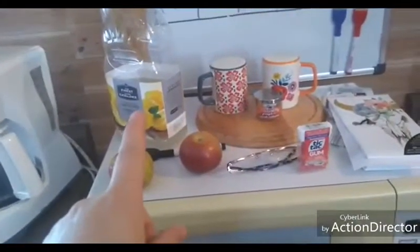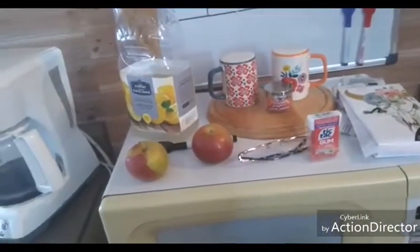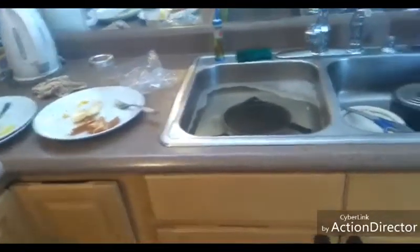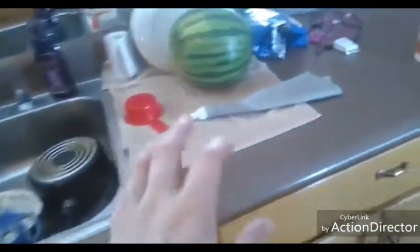I will probably never buy this lemonade from Walmart again. It was disgusting. My son likes it, but ugh, it wasn't all that good. So, little bit of stuff to clean off here and a little bit of dishes from breakfast to do. Get these ones put away later on.